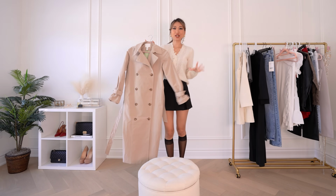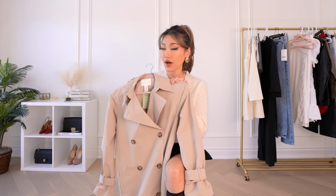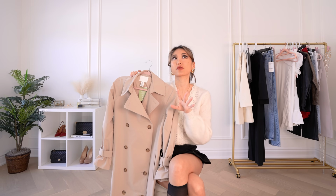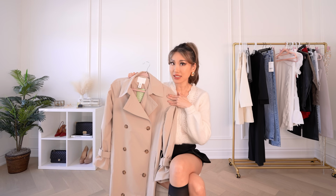And then I got a trench coat. I would argue that I love trench coats more for spring than for fall, even though you can technically wear it all throughout the year. I'm always looking for a classic trench coat that you can buy once and wear for like the next 10 years. Not sure if this is the one, but we're gonna put it to the test.